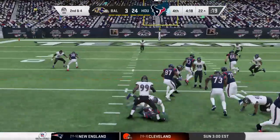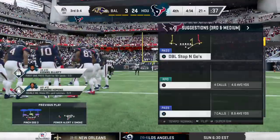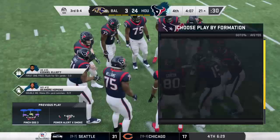Now Elliott. And for one of the few times here today, this run's not going to go anywhere. Earl Thomas in on the stop. They've called his number a lot this afternoon. You wonder how much tread is left on those tires.